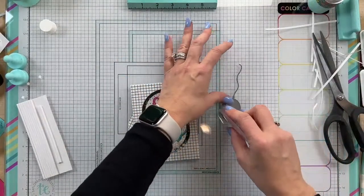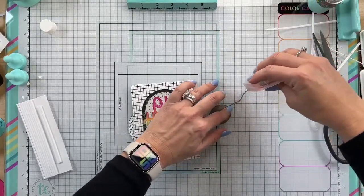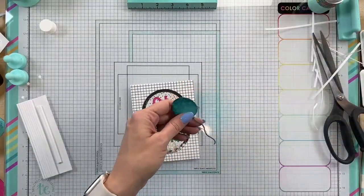I didn't pop anything else up on this card because we had so much dimension on the actual shaker element portion.